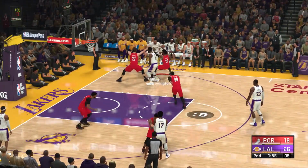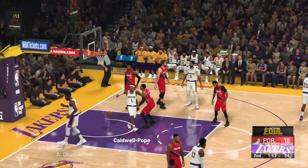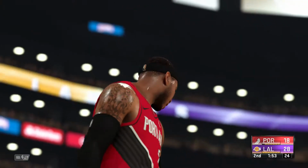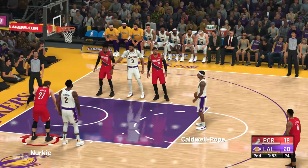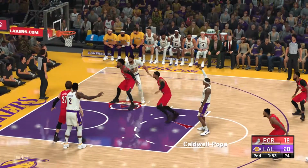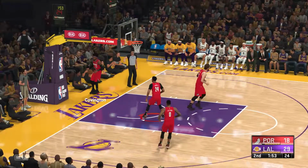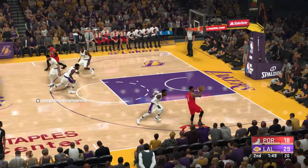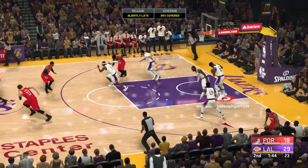Outside, Davis. Pass to Drummond. To the middle. Here's Caldwell Pope. Lost contact on the shot, and now a three-point play chance as he'll head to the line. And guys, what do you think about the offensive approach so far that we've seen for the Lakers? You know, guys, we've really seen them do a lot of damage in the paint so far. And although it seems like KCP will never be a huge factor on offense, he can still give you valuable points and also that spacing he can provide out on the floor.